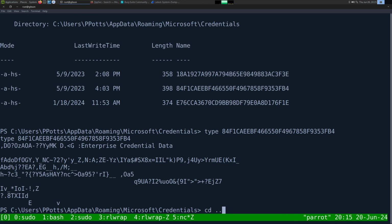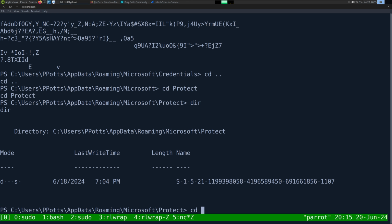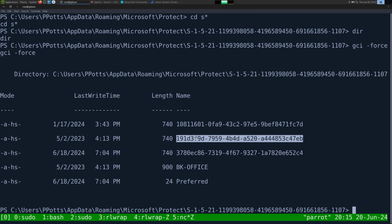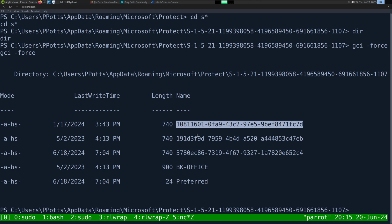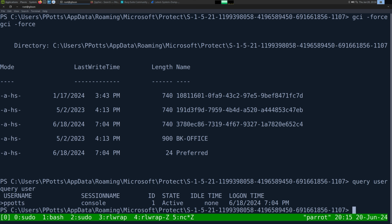So we need to get the master key. The master key is going to be under Protect. If we do dir, we want to go into this. This is the user SID that I am. And just like before, we have to do a -force. And we have 3 different blobs here. Normally to get the master key or the secret out of these, we need to know the user's password. But as I said before, we're currently logged in. So we can actually query the domain controller, which will use Windows NTLM authentication to ask the domain controller to retrieve our blob for us. And since we're logged in, that's already cached. So we already have that handy.